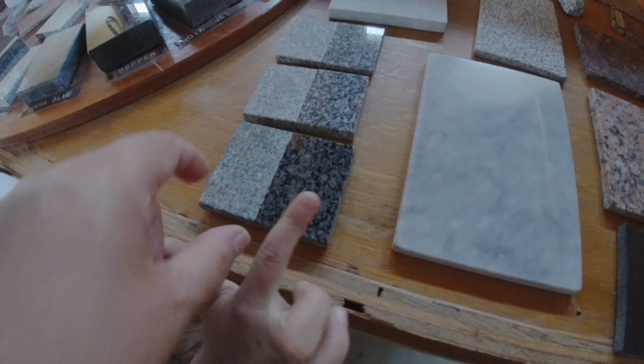Tingnan nyo ito. Ang kinis. Super smooth and shiny. Madulas siya guys, super madulas siya. Ang kintab niya. Nice one. Napakakinis niya at ang kintab.